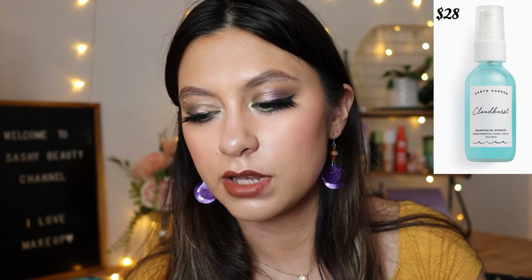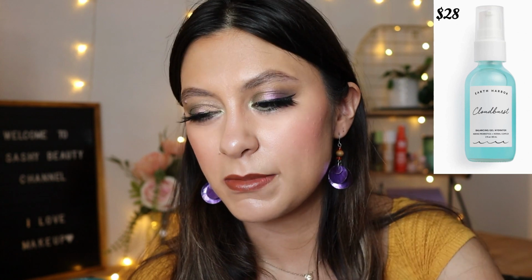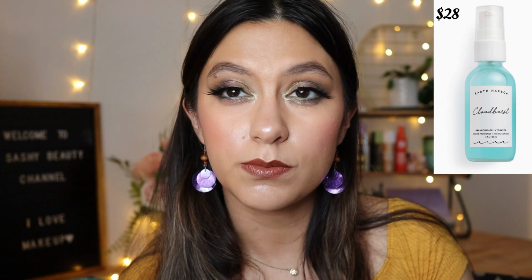I think right now I'm good on serums. Pretty much I'm good on skincare. I think you guys are too, right? I know maybe some of you who love skincare are like, oh yes, more skincare. But a beauty box is supposed to have a mix of makeup and skincare. I do love my skincare, but right now I'm stocked up.